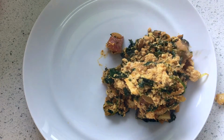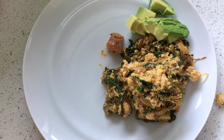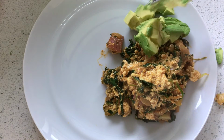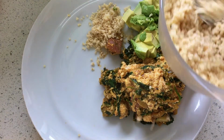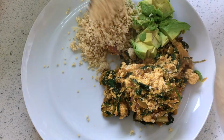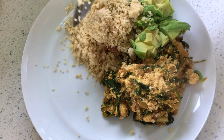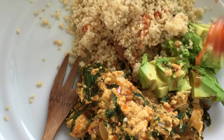I had the tofu scramble with avocado and millet. Millet is really my favorite grain because it's a whole grain and it's a great alternative to rice, which contains lots of arsenic, and you should really limit your intake of rice. And I know this might be hard and people get quite upset when you tell them not to eat rice because it's a staple for so many people, but there are so many other grains that are just as healthy, if not more.